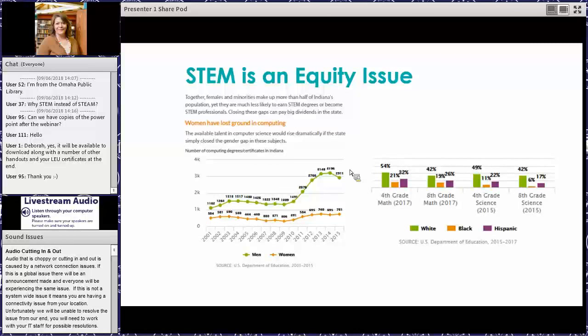So while we as library staff might not be able to have direct impact on test scores in formal education settings, there's so much that we can do to improve overall engagement. The reality is, our partners in formal education need support from the whole community to help the next generation find their own successes. As libraries, we must see ourselves in the greater picture of the educational system.